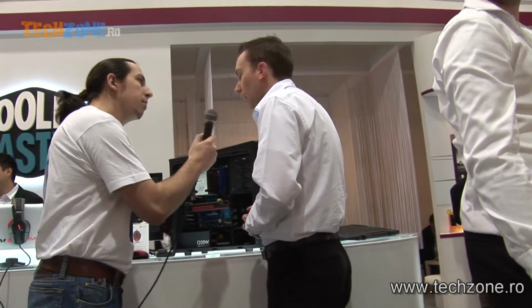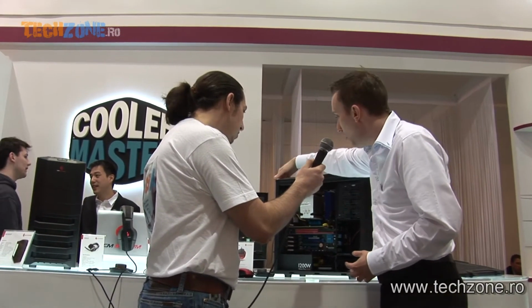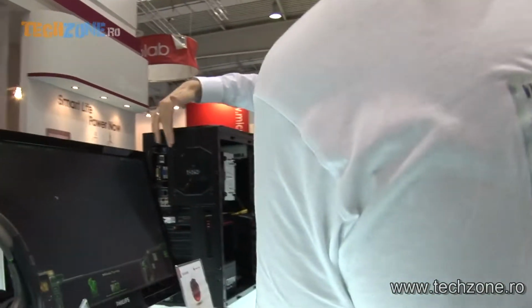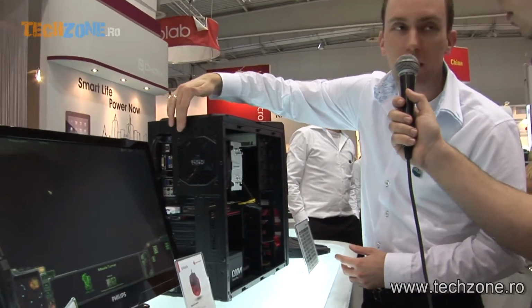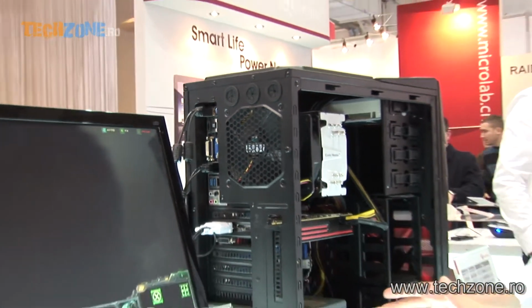Support for water cooling? The case is a little bit too small for water cooling. Maybe you can mount only a CPU cooler on the back, so the back water cooling. You have the entrance holes here, so if you look at the back of the casing, you can see that if you mount something on the back, you can have the tubes go inside the casing. But mounting anything inside, I think that's not possible because the casing is just a little bit too small for that.